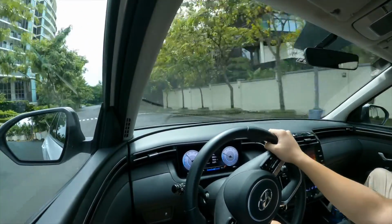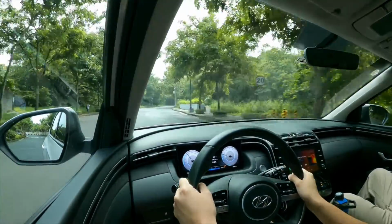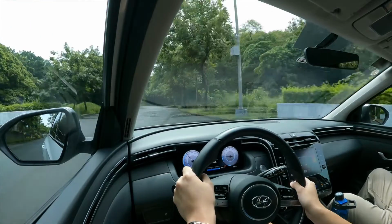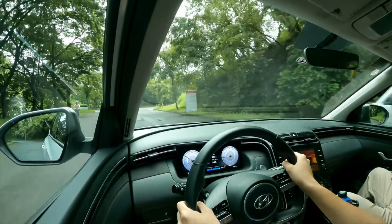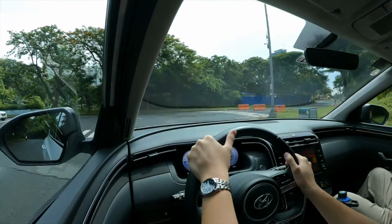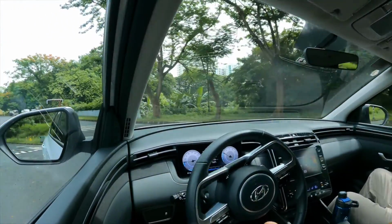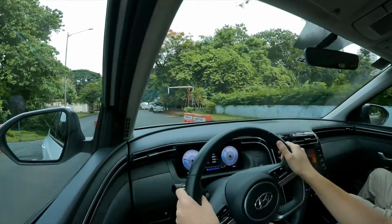Even if you corner this car fast at 60 and above, if you want to go over bends at over 100 kilometers per hour, the body still remains pretty damn planted. Also, the steering, despite using an electronic power assisted steering system, still gives you pretty good feedback too, and it's not too light nor too heavy. It feels like a traditional hydraulic steering system, which is always a good thing.